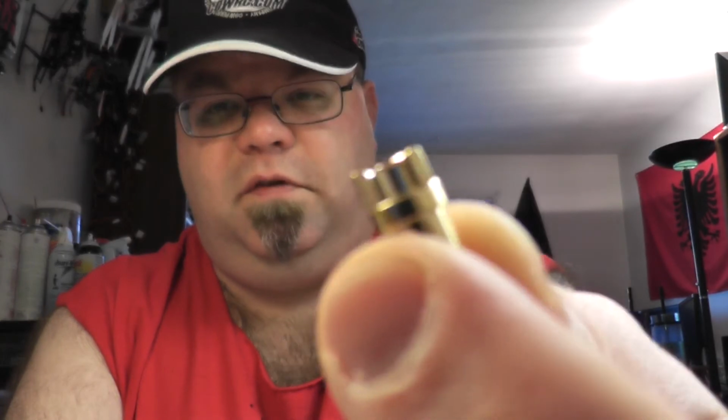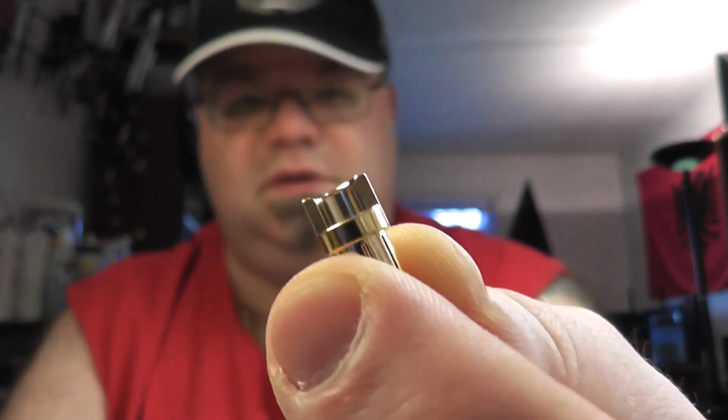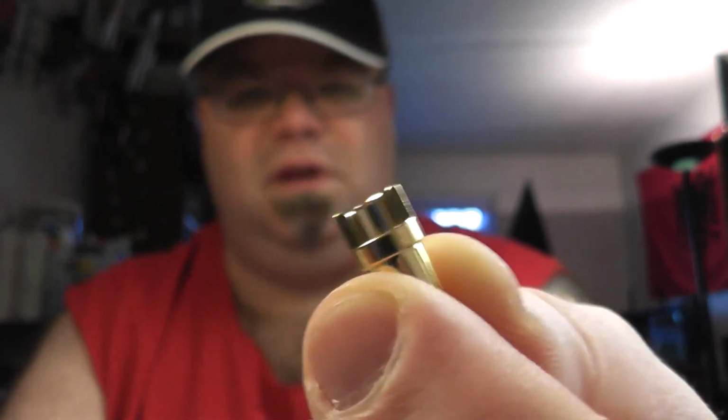They only have a half cup on them, and the females are the same way, it looks like. They only have a half cup, which is fine. It's not a big deal. It does make soldering just slightly more challenging, but really not an issue.